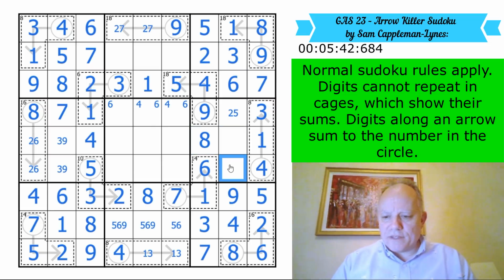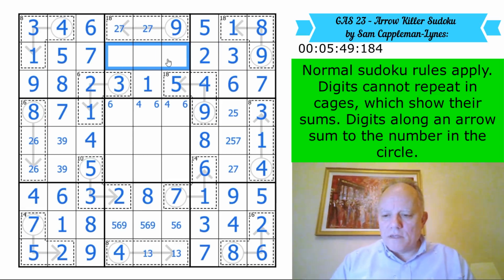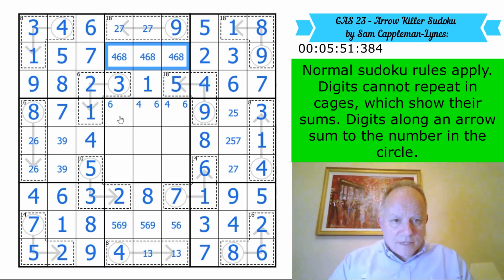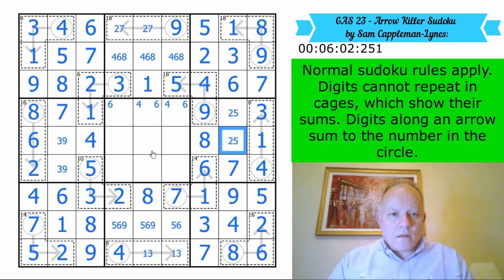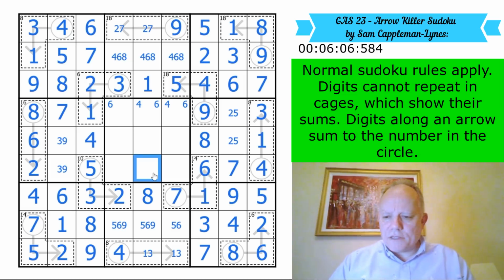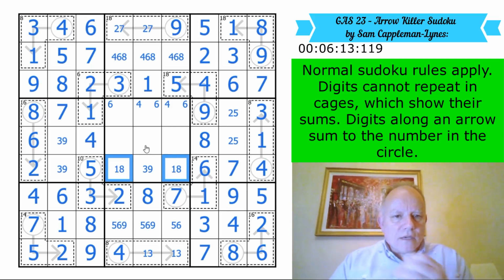2, 5, and 7 to go in here. 7, 4, 6, and 8 across the middle there. Now I'm going to still have to pick off something in the middle box. No, 2 and 6 have been resolved. That fixes 7 there. 2, 5, 6, and 4. So we've got... That is a 3 or a 9 as well. So this is a 1, 8 pair. That doesn't actually help much.